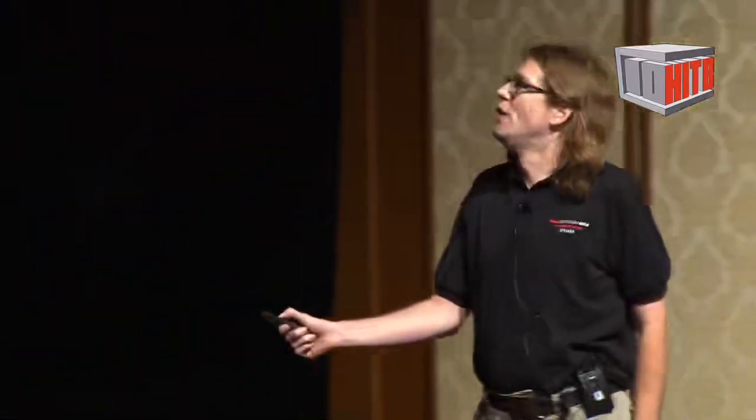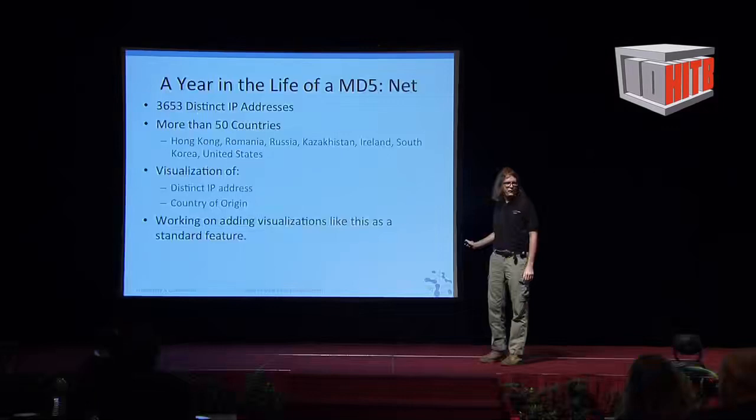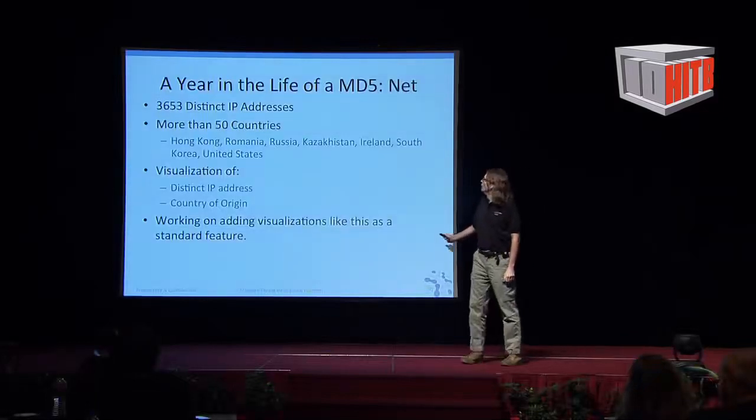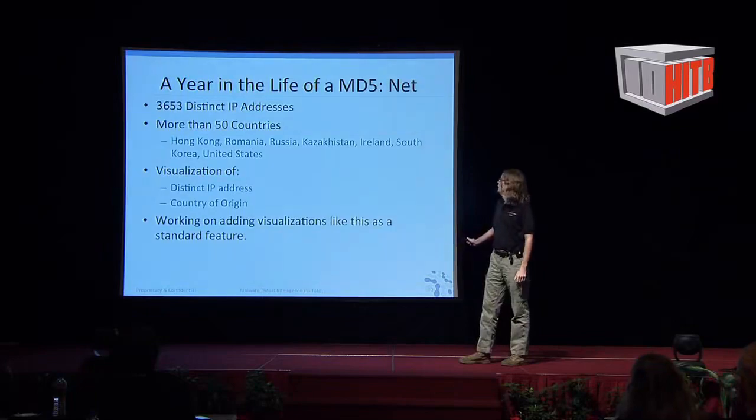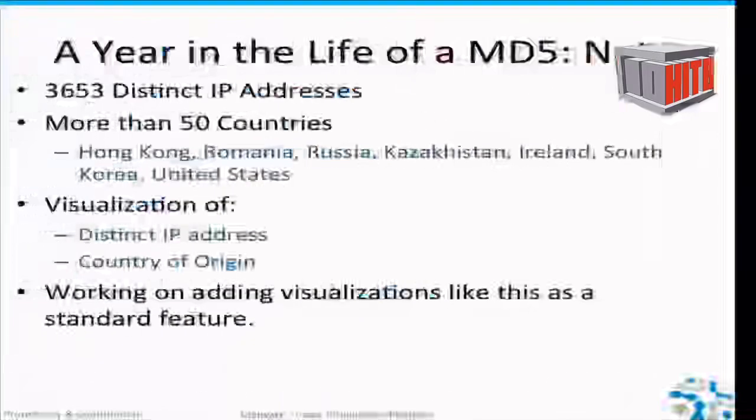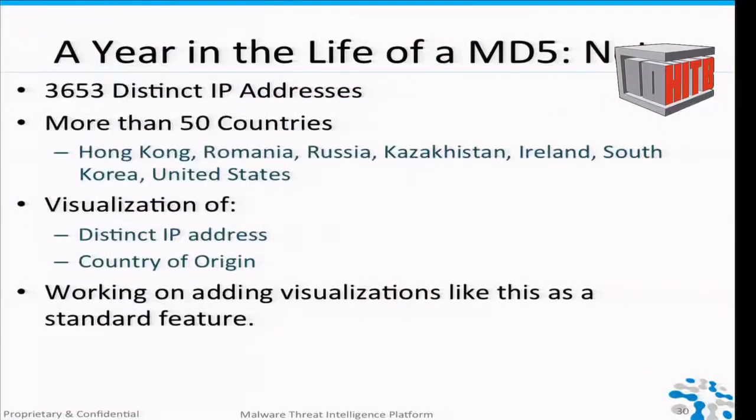We have network traffic. Over 1 year, we saw it connect to 3,653 different IP addresses in more than 50 countries: Hong Kong, Romania, Russia, Ireland, South Korea, United States. I have a pretty cool visualization that I worked on last night to show the distinct IP addresses it connected to and the country of origin.